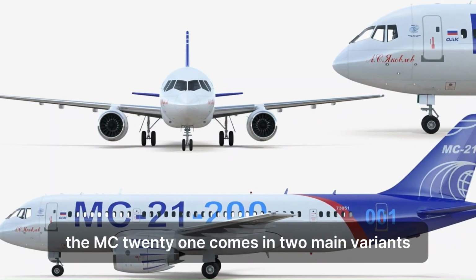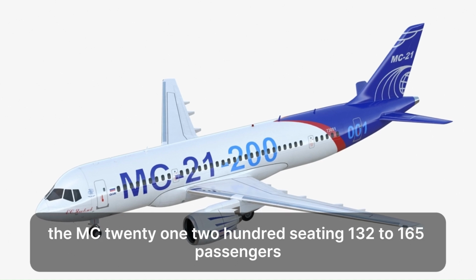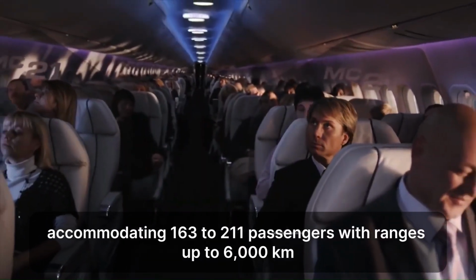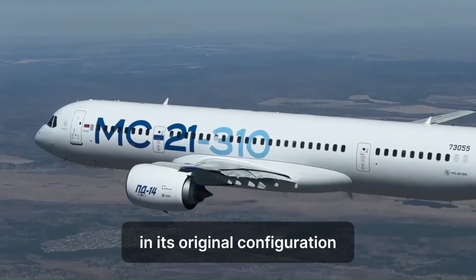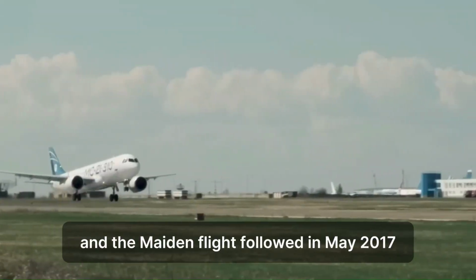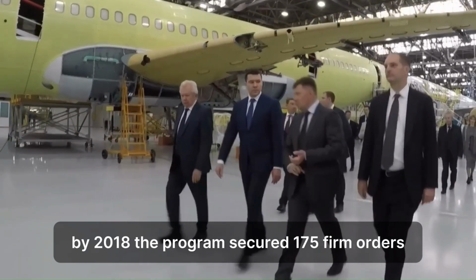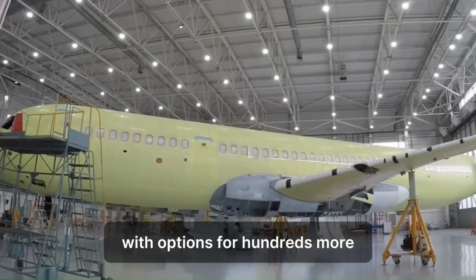The MC-21 comes in two main variants: the MC-21-200, seating 132 to 165 passengers, and the MC-21-300, accommodating 163 to 211 passengers, with ranges up to 6,000 kilometers in its original configuration. Its first prototype rolled out in 2016, and the maiden flight followed in May 2017. By 2018, the program secured 175 firm orders, primarily from Russian carriers like Aeroflot, with options for hundreds more.